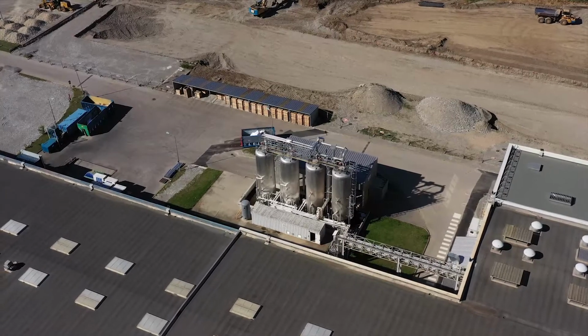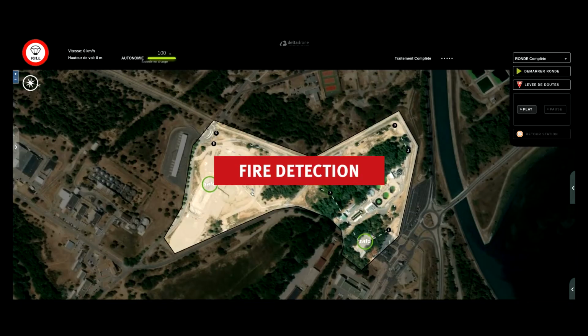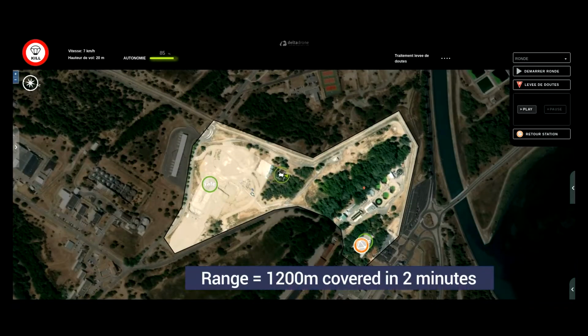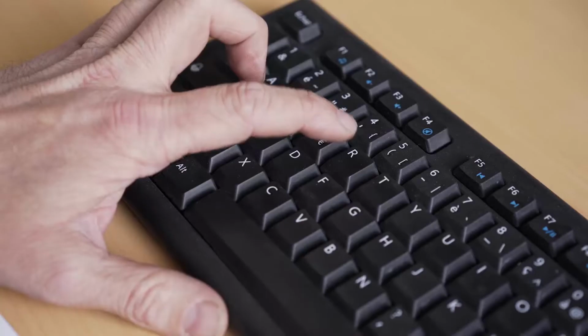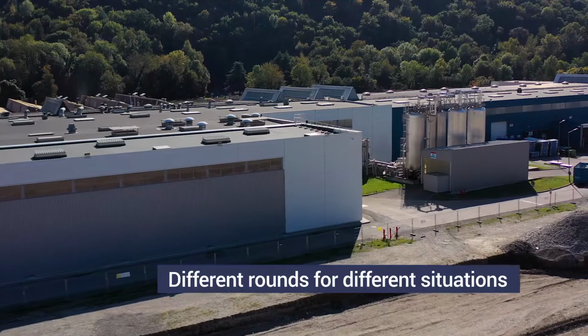When the ISS Spotter is on automatic round, if the security officer is in doubt or if a problem has been detected by the Security Control Center, ISS Spotter Automatic will interrupt its patrol on request and fly to the designated hotspot for a swift and effective risk assessment. Once the doubt is lifted, the drone immediately resumes its round.